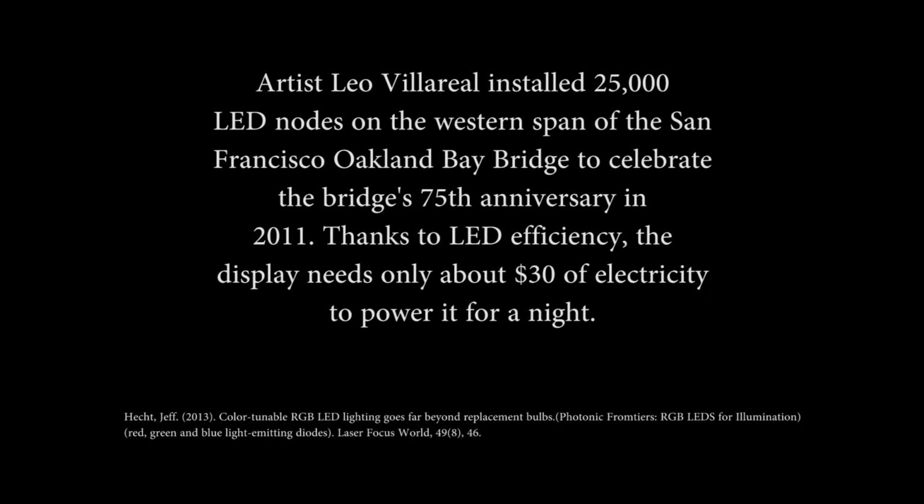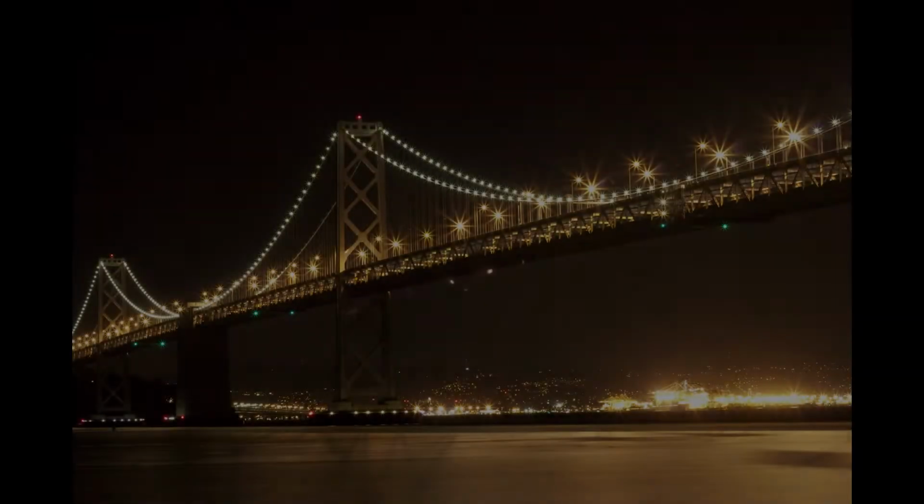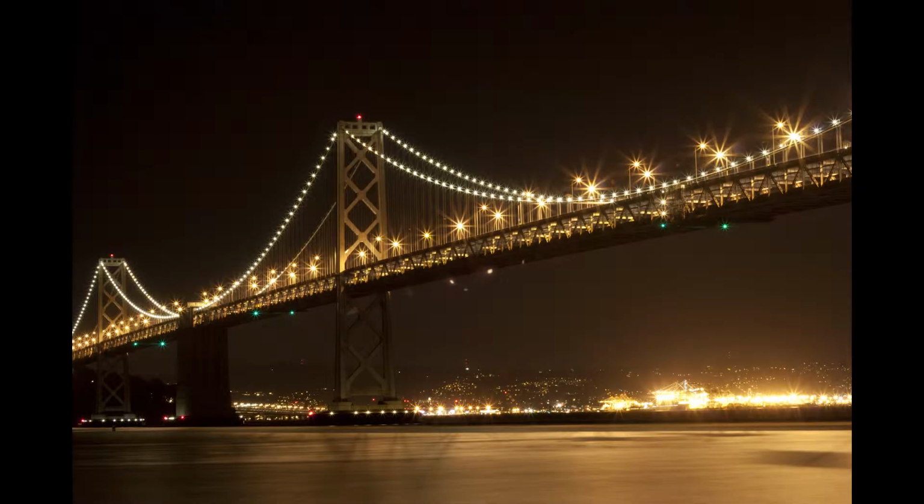Artist Leo Villarreal installed 25,000 LED nodes on the western span of the San Francisco-Oakland Bay Bridge to celebrate the bridge's 75th anniversary in 2011. Thanks to LED efficiency, the display needs only about $30 of electricity to power it for an entire night.